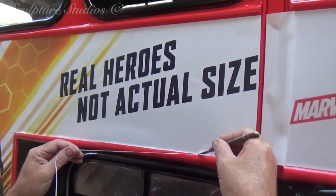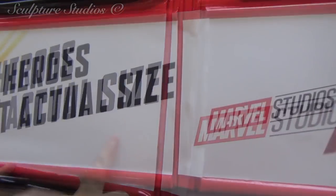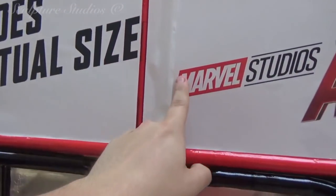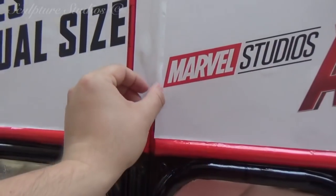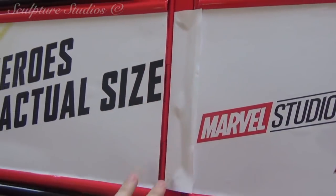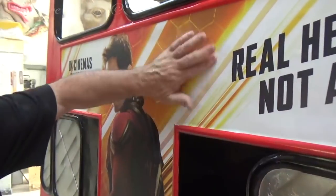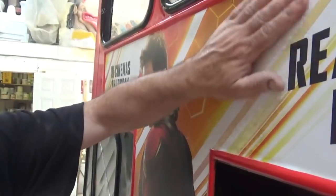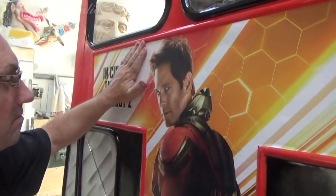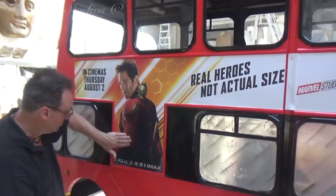This is the bus side with the hinge. And this is where we've sent the measurements of where the hinge is, and their artwork is very well placed. Just going to trim this up so the hinge has a bit of white as well. But all in all, it fits very, very nicely. Come around the edges and just making sure all the lines are neat. And that is that side on.